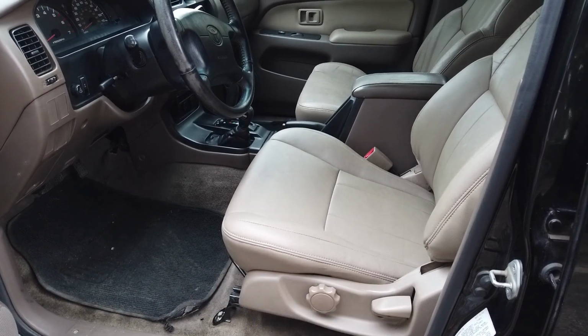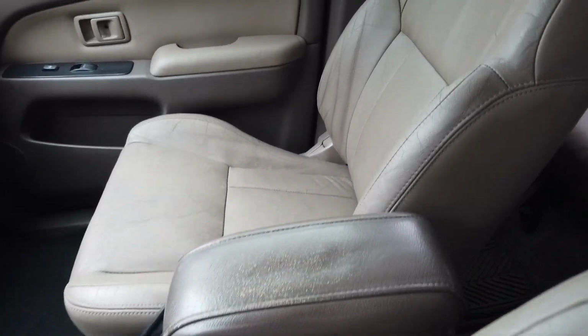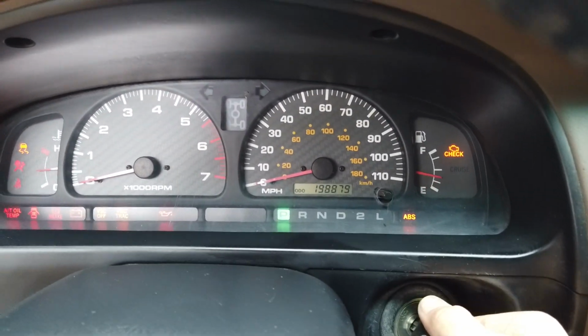This driver's seat's in phenomenal shape. No rips or tears or anything. It looks brand new, actually. Armrest got a little rough on it. Passenger seat, a little bit of wear and tear, but pretty common for an 02. What are we dealing with here? Coming up on 18 years old. Close.